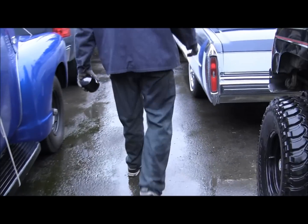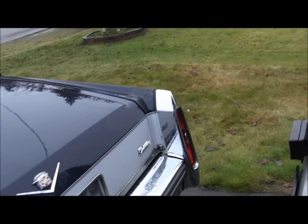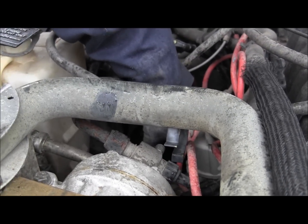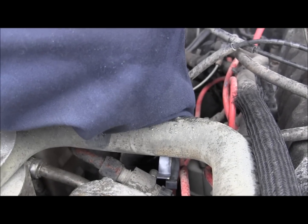Remember the Purolators? Those were one of the best ones. Yeah, Fram was actually one of the worst. Yep, they used cardboard inside. That's why I just want to start going with the Wix and just start buying them. There's a real good article that someone wrote up years ago online somewhere, and they actually cut each of the filters open. You don't wet the seal with the oil?